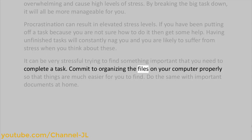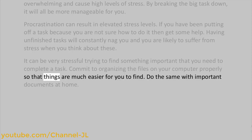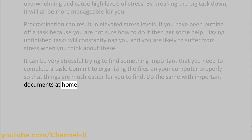Commit to organizing the files on your computer properly so that things are much easier for you to find. Do the same with important documents at home.